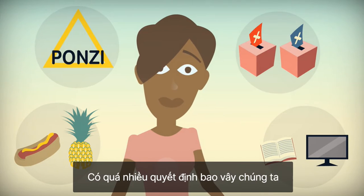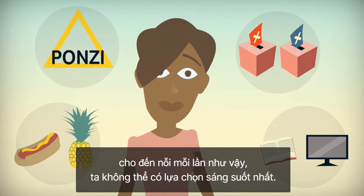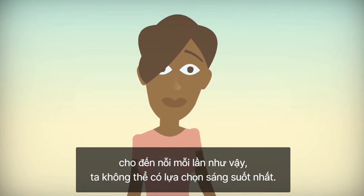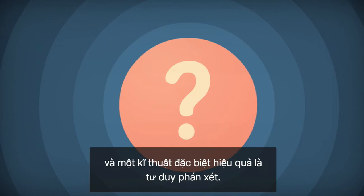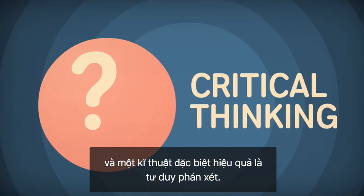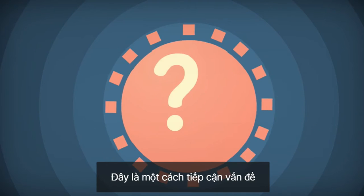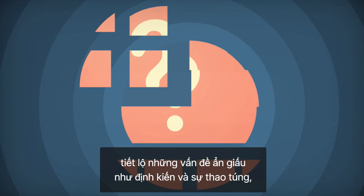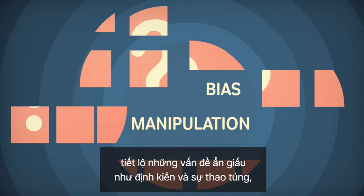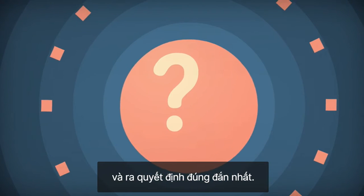We're bombarded with so many decisions that it's impossible to make a perfect choice every time. But there are many ways to improve our chances, and one particularly effective technique is critical thinking. This is a way of approaching a question that allows us to carefully deconstruct a situation, reveal its hidden issues, such as bias and manipulation, and make the best decision.